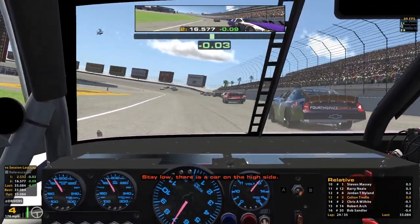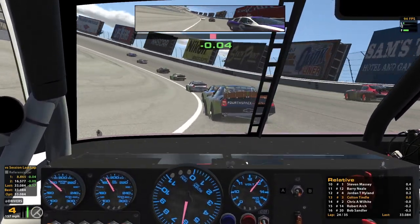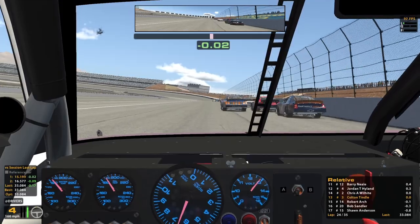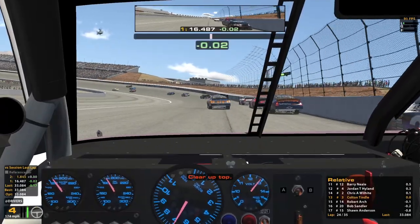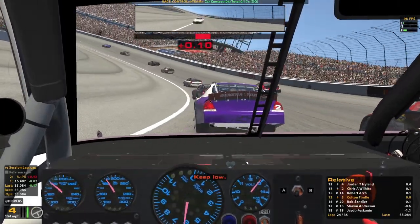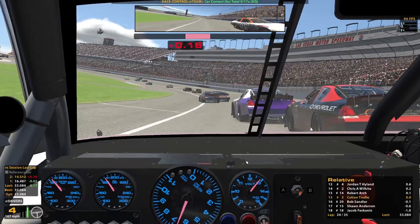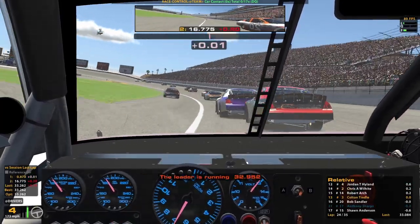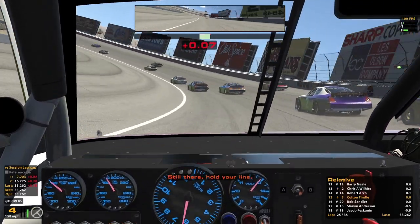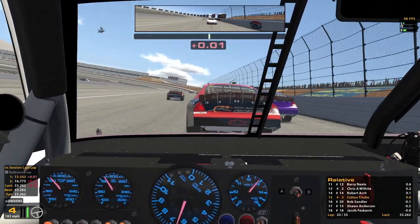Are you serious? Another person on my outside already? It's gonna go to the back, I guess. Still there, hold your line. Clear up top. Car outside. Keep going. Slam on the brakes. This guy's freaking. You know, someone on my outside still. My tires don't even feel bad. I just can't get to the outside. The whole field just passed me on the outside.